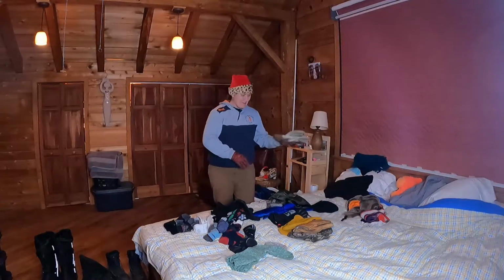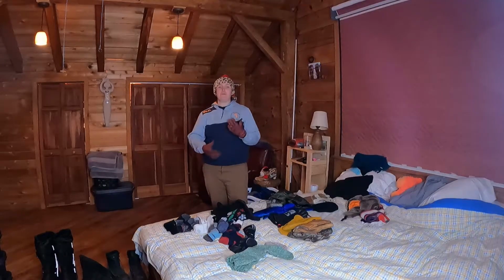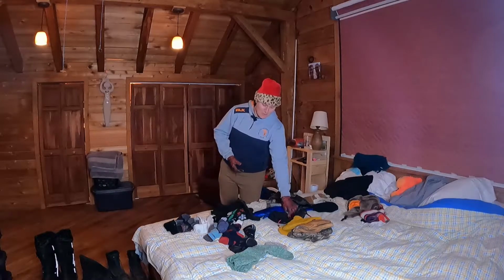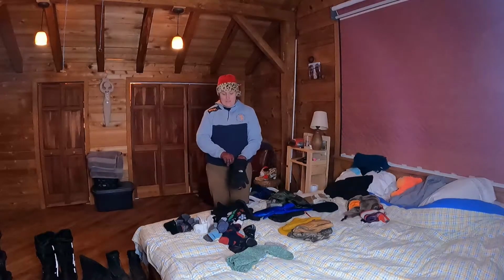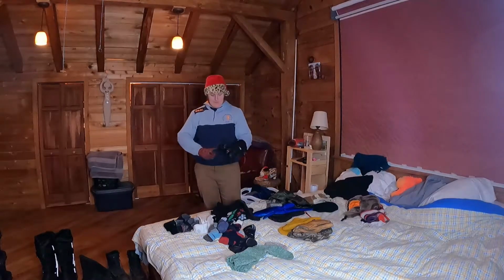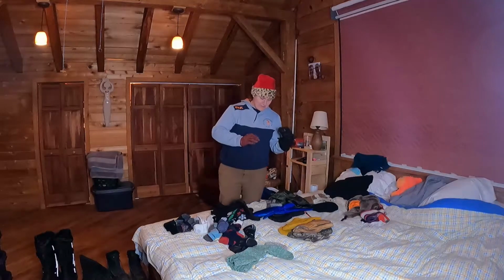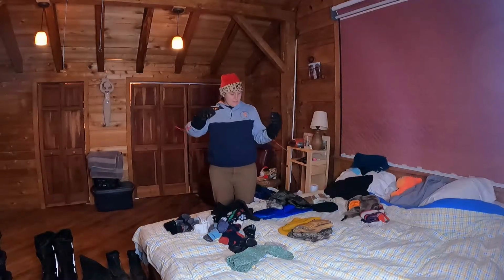I travel in these. Once I get to camp, those only work when my heart's pumping hard. So once I get there and I'm setting up tents and things like that, I have a nice pair of gloves that I like to use. These are skiing gloves. These keep my hands warmer, but they're still articulated enough that I can do stuff around.